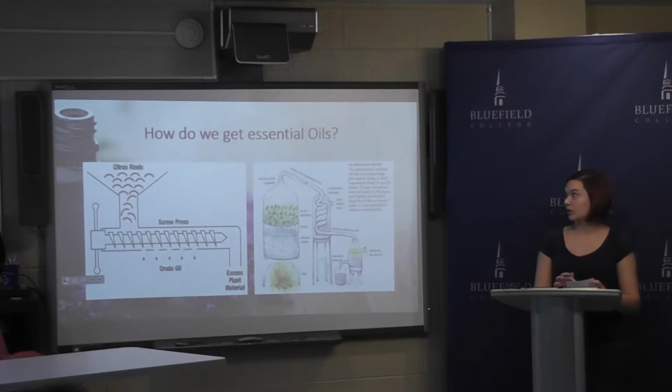The essential oils are natural plants that help us. They are extracted from plants, petals, leaves, stems, or roots, along with from their peel. We can use either the water method or we can use the steam, and then you can also use the cold press.